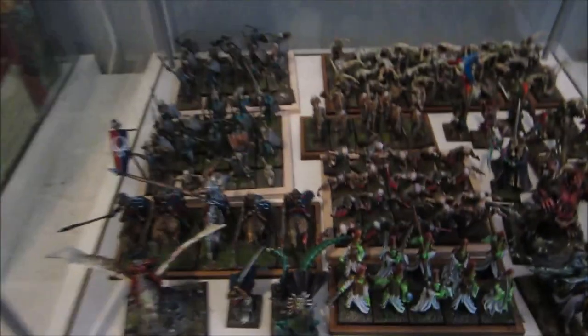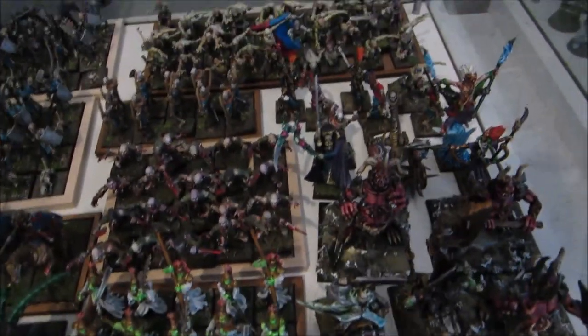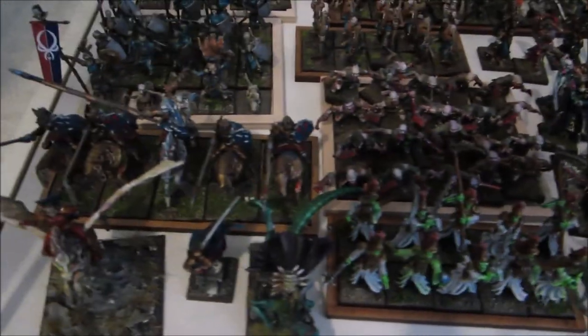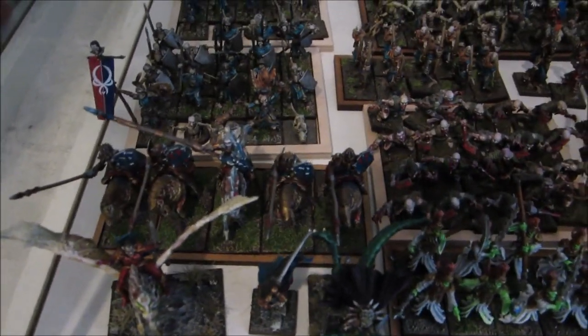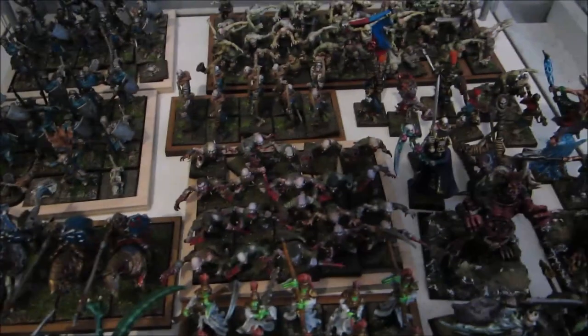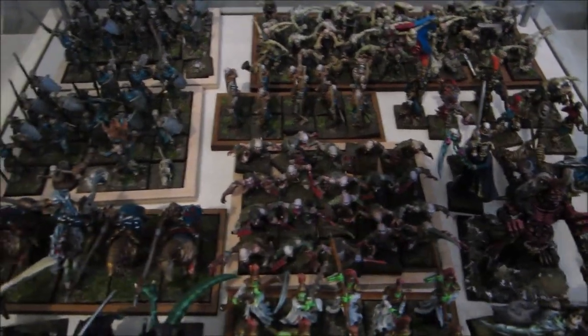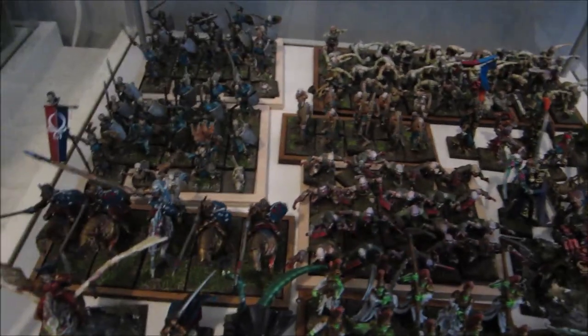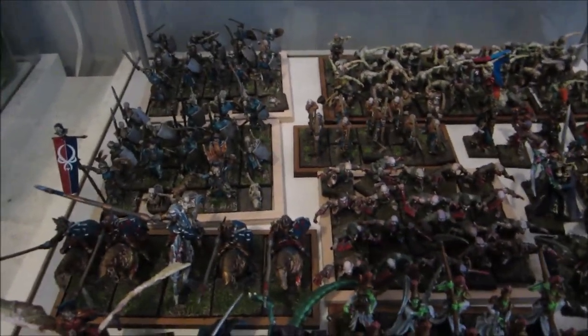And down here we have my Kings of War collection, a large portion of it anyway, the Undead, specifically, from Mantic Games. And there's one Games Workshop mini there in the middle. See if you can spot it. But otherwise, this is all Mantic.